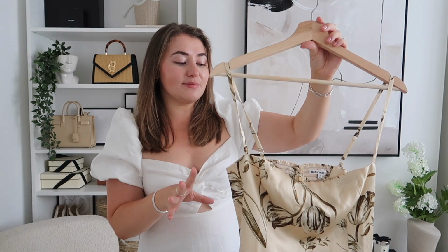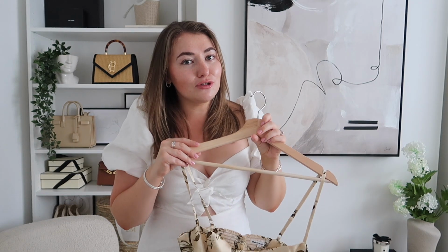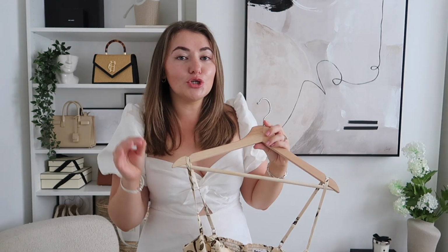I just love the fact that it's, again, a silky material. And what I really liked about this top is that I feel like it's ticking a lot of boxes that 90% of the cute little tops and the cute little co-ords I see online do not tick. And I feel like it's so many things that we look for in our tops.